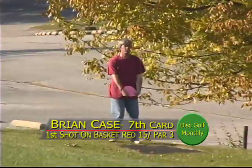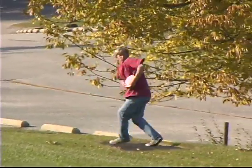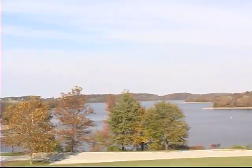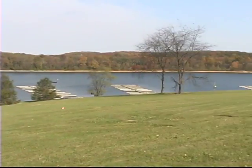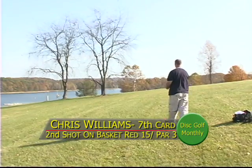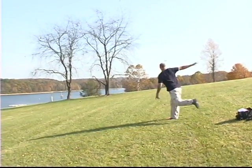All right, Brian Case. Being a left-hander, this is a tough little shot here. You got a lot of D there on that lefty shot, Matt. That's a good play, though. Little roll at the end. All right, all three of these guys will have an interesting approach to this well-protected pin that's not that far away from the water.